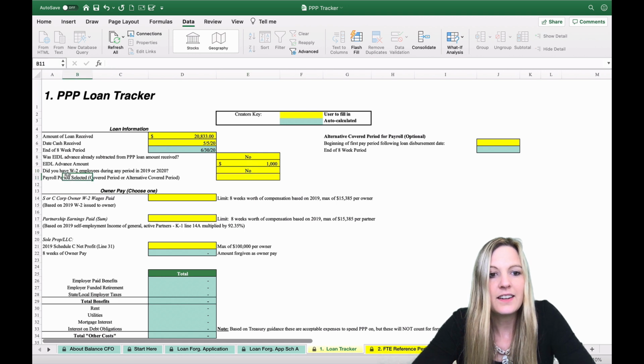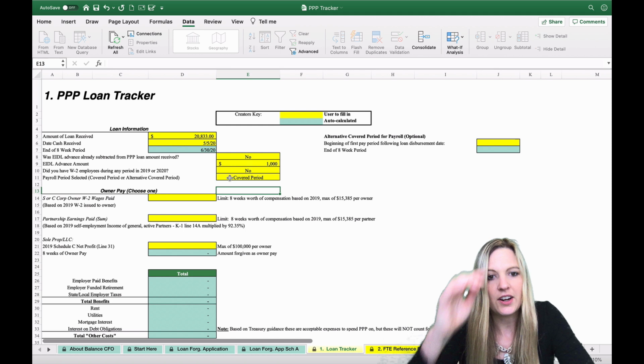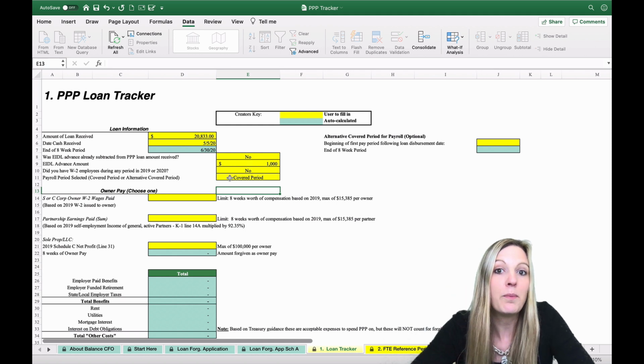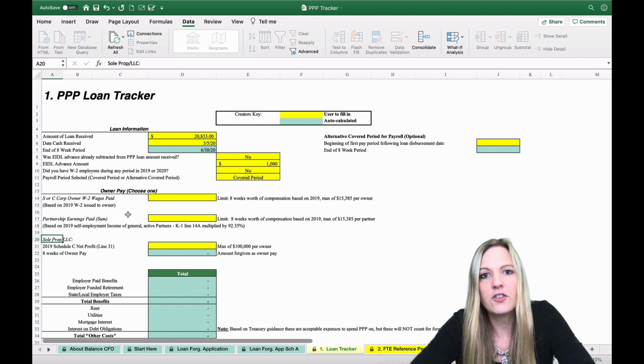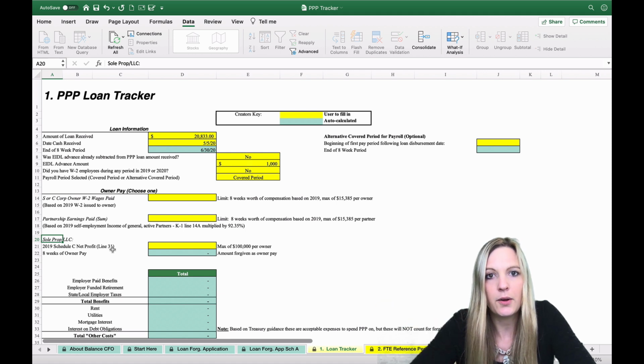Payroll period selected, covered period, alternate covered period. This doesn't matter for you either. You can put one in, you can just select covered if you want to, or you can leave it blank. That won't play into your calculation at all since you don't have actual payroll that you're running. Okay, so then we come down here and we choose, okay, was I an S Corp, partnership, sole proprietorship? Now, most of you guys, if you are independent contractors, self-employed, unless you have a partner, you probably would be in this category, the sole proprietor or LLC, non-corp, okay?